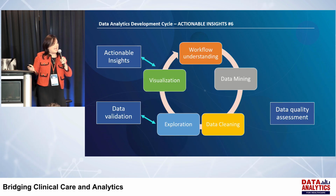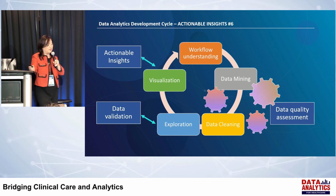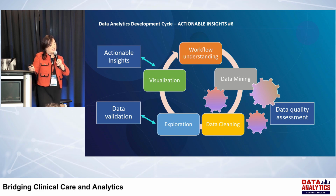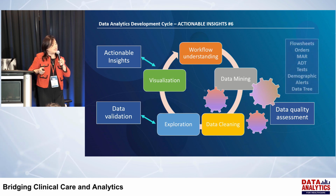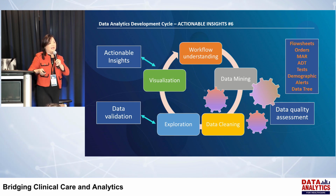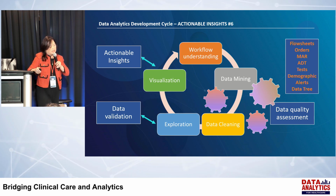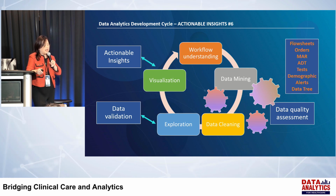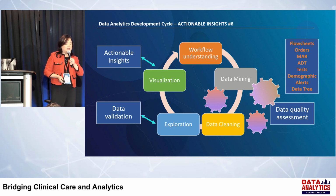So the data cycle, again, begins with workflow understanding at the 12 o'clock position. You guys are familiar with the data mining, data quality, data cleaning cycle. So an integrated EMR gives you access to all of those things which are structured data in the EMR. They are elements of a data tree that are accessible on tables, and users are clicking drop-down menus and predefined fields. So this is the stuff that lends itself to real-time dashboards if you have high user adoption. And then the EMR becomes more than just a documentation tool. It's something that you can use to track things in real time.